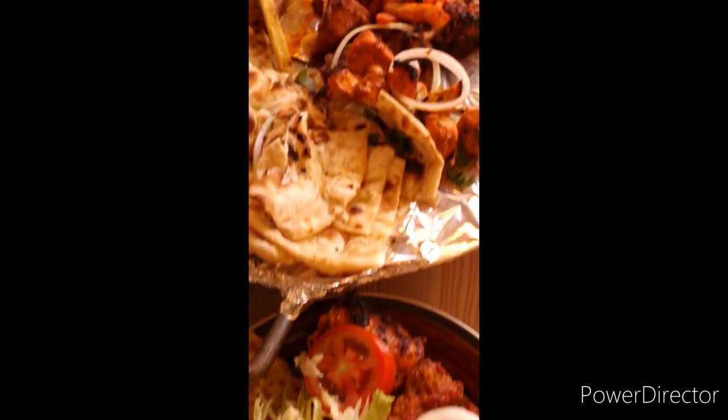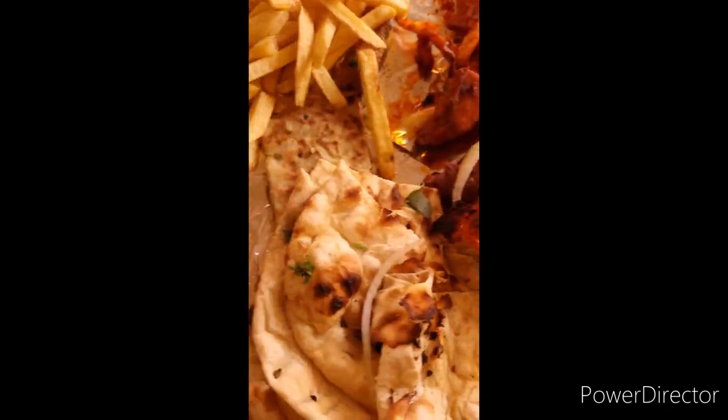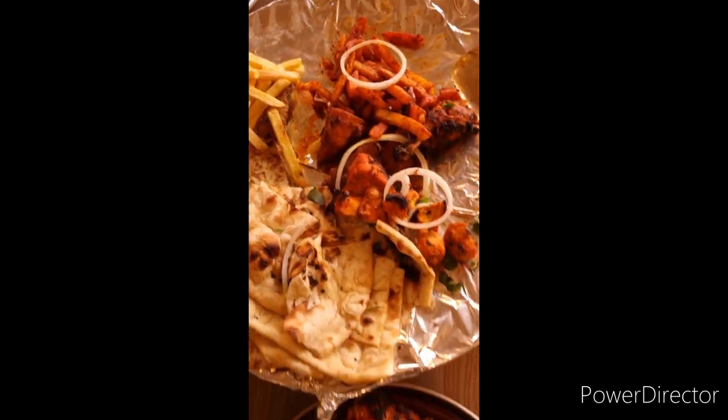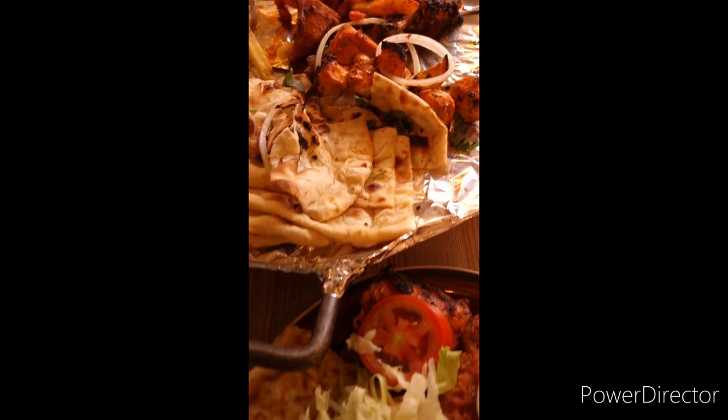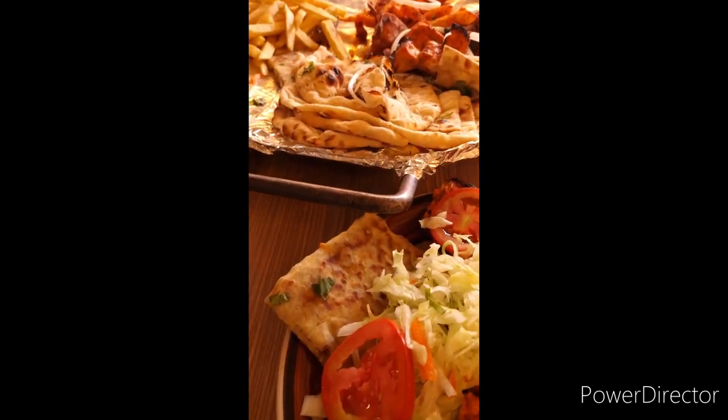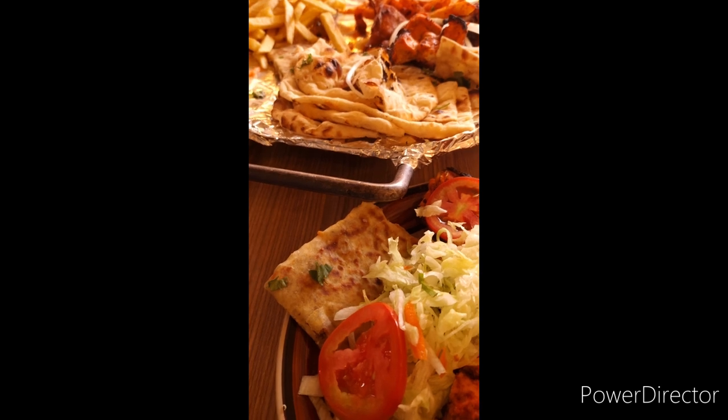This is the platter that came out. You see? Usually it comes, it's a family platter. So when you come here, just ask for the family platter.